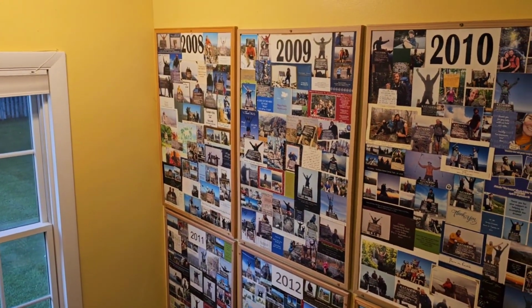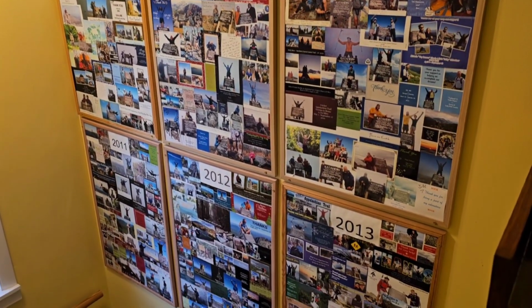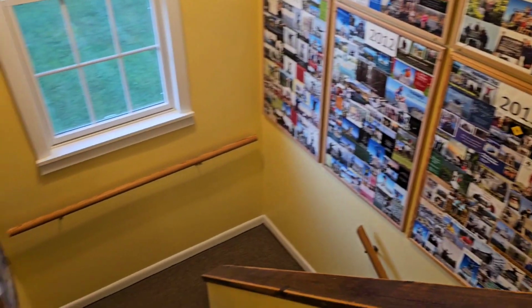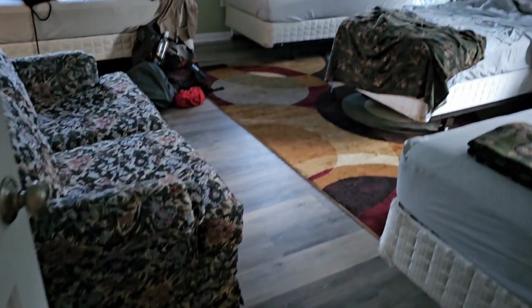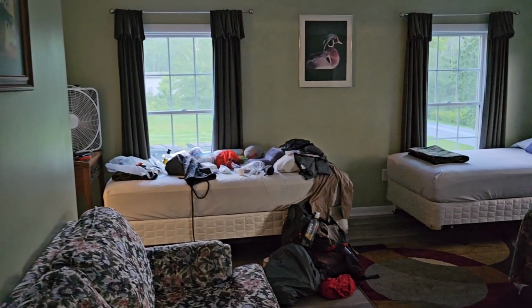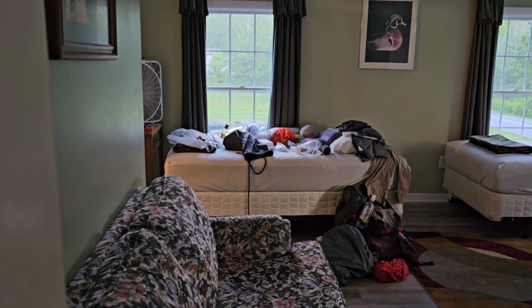So they started this hostel in 2008. And these are some of the thank yous that they've received over the years. And this is the upstairs. And you come up here. A little bunk room here. In the bathroom around the corner that's available for all hikers.